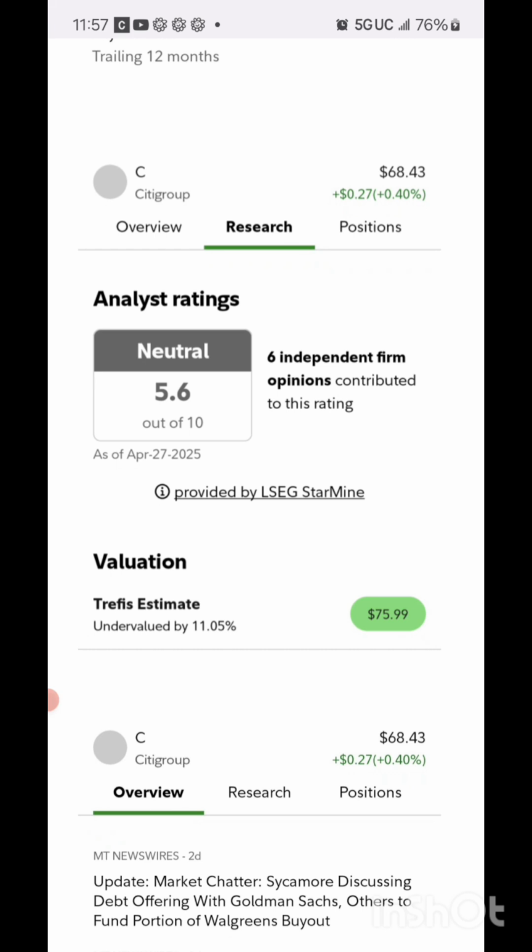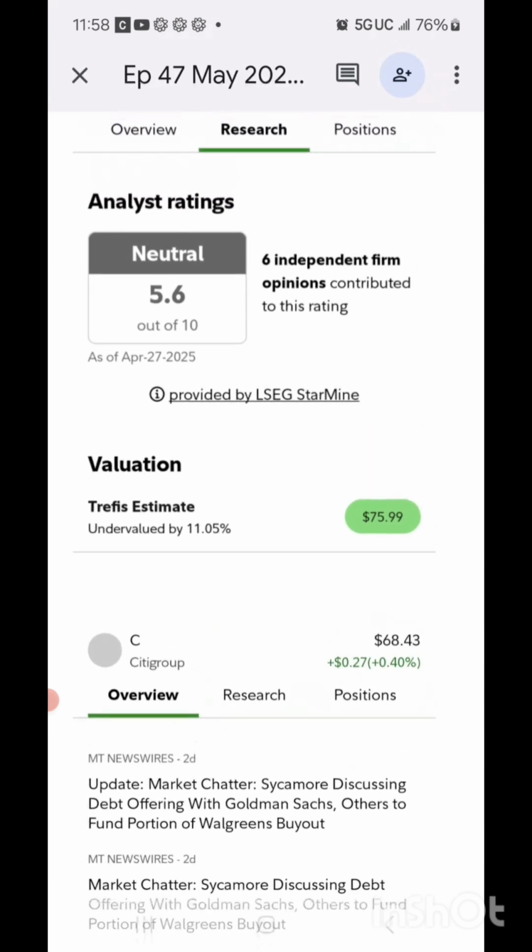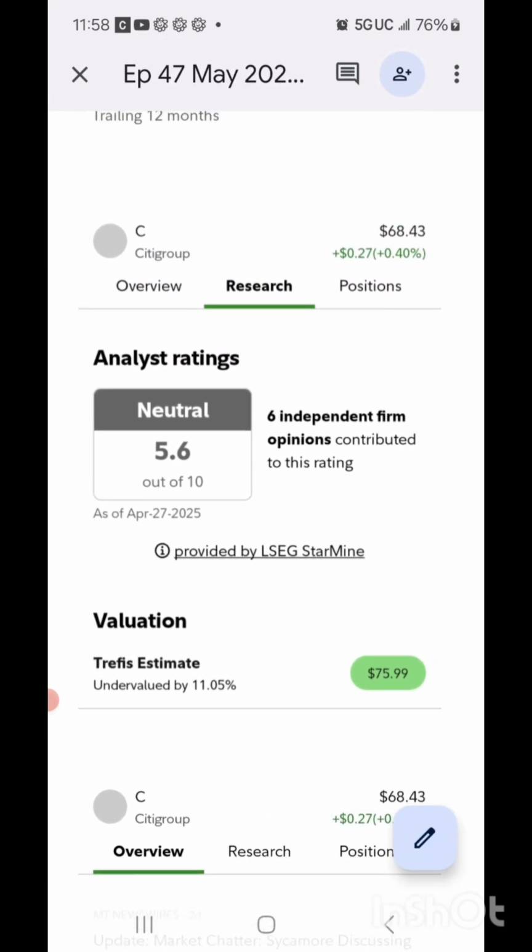The price that was on April the 27th, 2025 was $68.43. The analysts are currently neutral. The valuation, currently the Trefis estimate says it is undervalued, which means that it's underpriced by 11%. The analysts believe that this stock should be valued at around $75.99 and is currently valued at $68.43 on April the 27th. It could be up or down based on the stock market at the time that this video is posted.